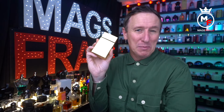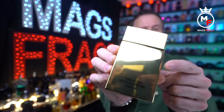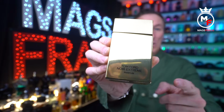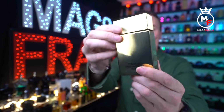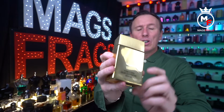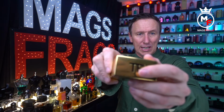The bottle's a little bit more bling than what you find on the EDP version, and it comes in this all gold metallic finish with black branding. Again, we've got all the same detailing on the bottle that's on the box, with the brand name of the fragrance and also the T and the F letters around the sides, which are embossed into the sides. And we've also got another Tom Ford logo that's embossed into the top of the cap.